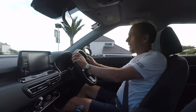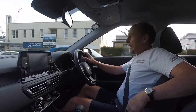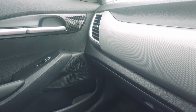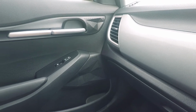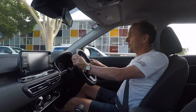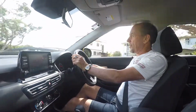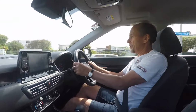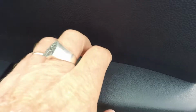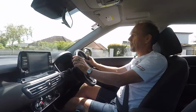Now, just on that padding thing, this is about it in terms of luxurious padding arrangements. The rest is all hard plastics, and I don't really have a problem with that because this is the Poverty Pack base version. But it would be nice, for instance, when your elbow is resting, as it often does, on the door trim just when you're driving normally, if that little bit there on the door card was padded. That wouldn't be too much to give away, I wouldn't think.